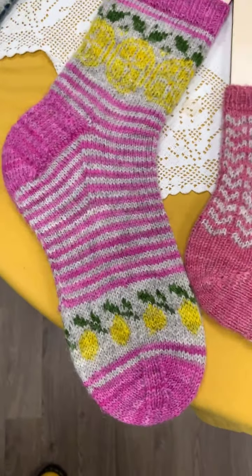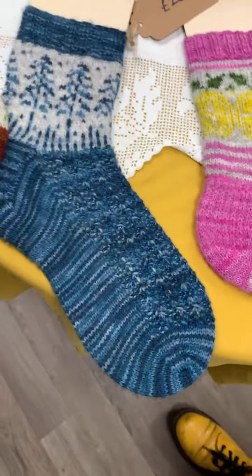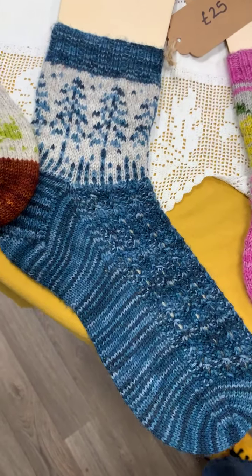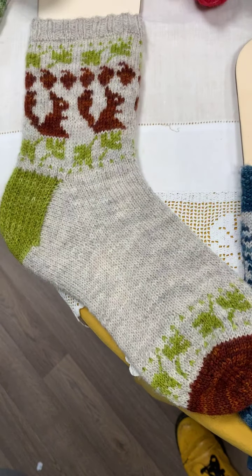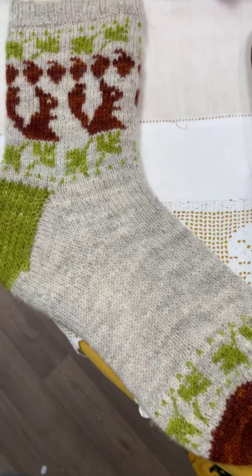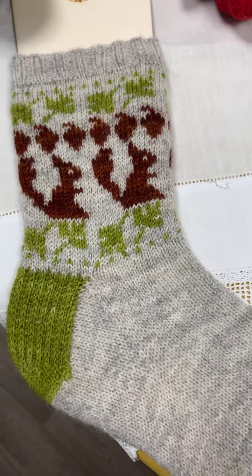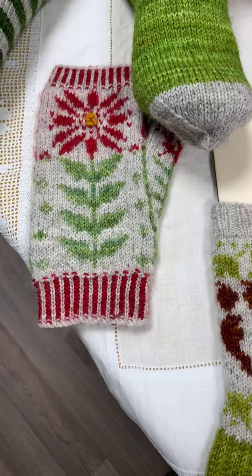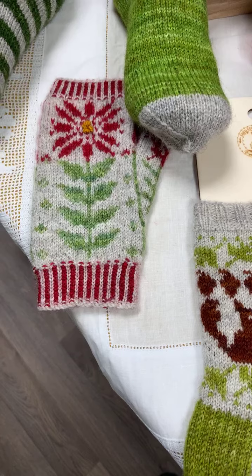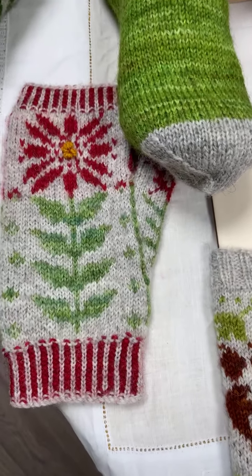Or you can do her pink lemonade socks. We have new Fallenden Forest socks by Charlotte. And I still have a couple of her beautiful little acorn socks with their gorgeous squirrels. And I have some of her sunflower socks and mitts. I need to add the red ones to the website, but another beautiful design.